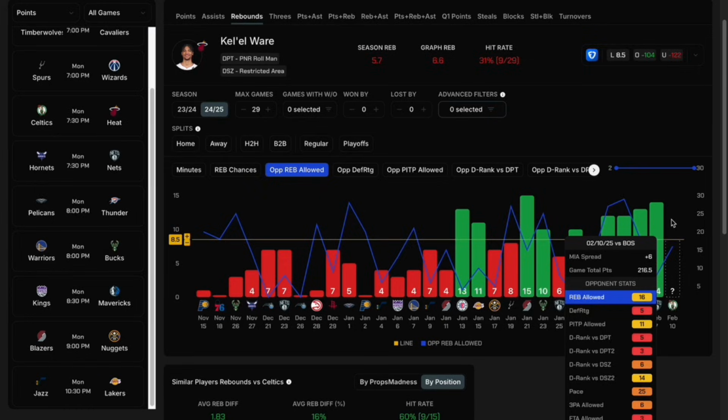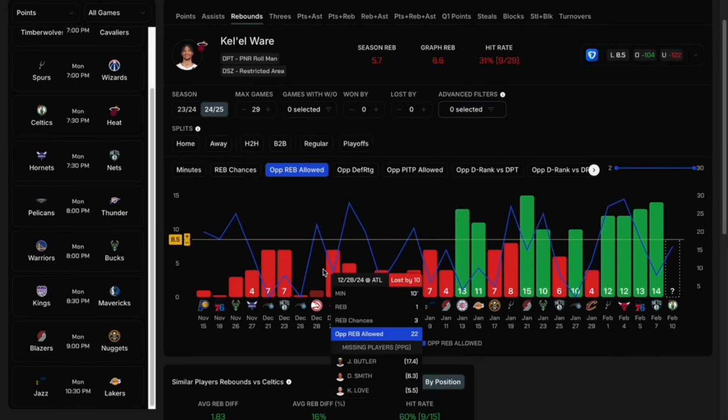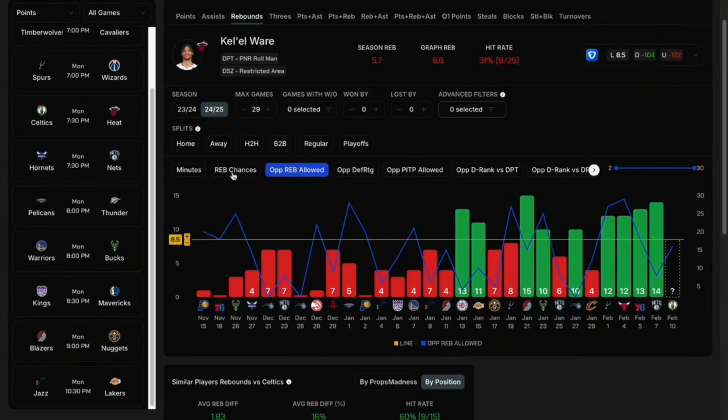But you guys know I did a little bit deeper research. I'm not sure if I mentioned it, guys. Sometimes I forget to mention. We're taking Ware's rebounds over 8.5, just so we're clear on that line. Rebounds, as you can see, over 8.5.